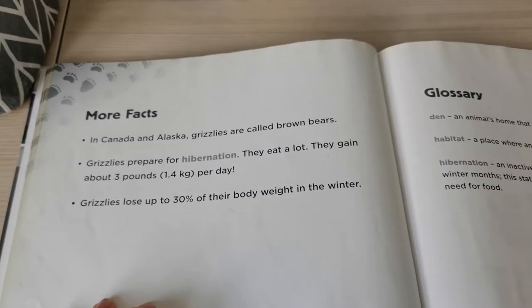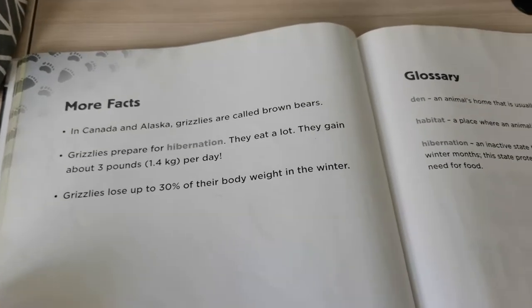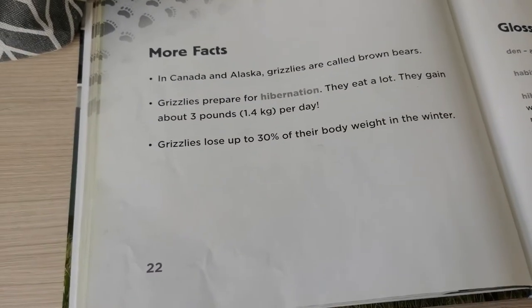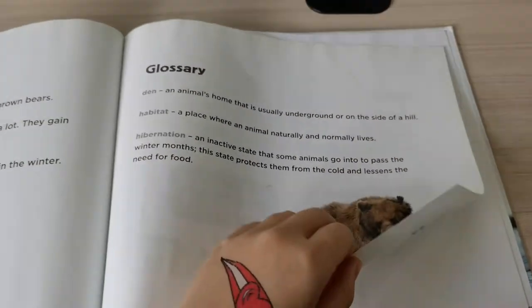Grizzly bears are called bobbers. Grizzly bears prepare for hibernation. They eat a lot. They gain about 3 pounds, 1.4 kilograms, per day. Grizzly bears lose up to 30% of their body weight in the winter.